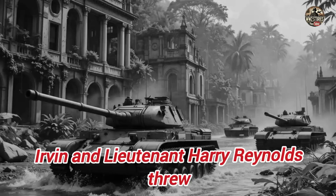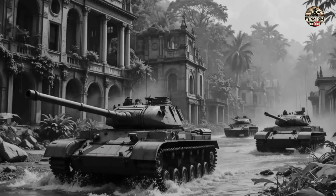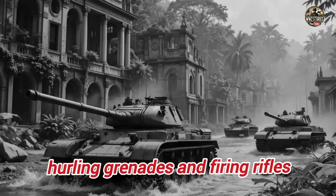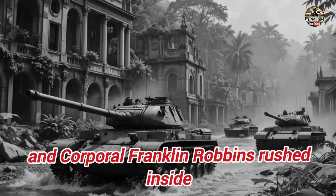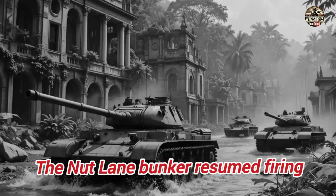Irvin and Lieutenant Harry Reynolds threw grenades through the embrasure, but gunfire from a nearby dugout wounded Irvin. Reynolds, Roy Wood, and Phil Wood grabbed a few men and charged the dugout, hurling grenades and firing rifles. Sergeant Frank Tucker and Corporal Franklin Robbins rushed inside, killing every enemy soldier they found. The Nut Lane bunker resumed firing.